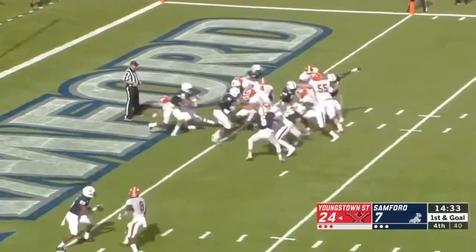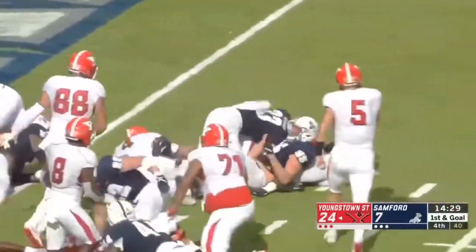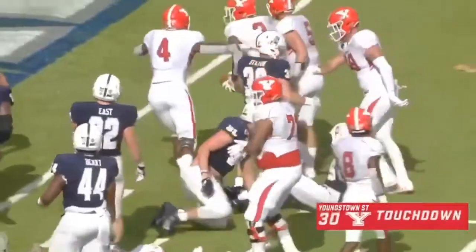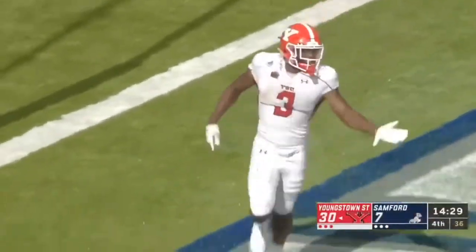Chapman, the running back, straight ahead towards the goal line. Did he get there? Yes, he did. Touchdown, Youngstown State. And that time it was Chapman. They call him the Tank.